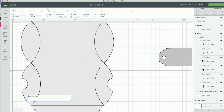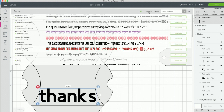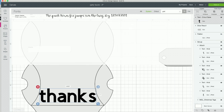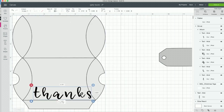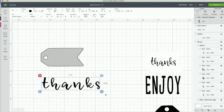I'm going to go to our text here and just type out thanks. And then I'm going to go up to our fonts here, click on that, go to system fonts and then search. And I'm going to type in Grecian Dreamer. Okay, now I'm going to bring this over. Not you, buddy. I need him. Thank you. And I'm going to make this huge so that we can kern it.